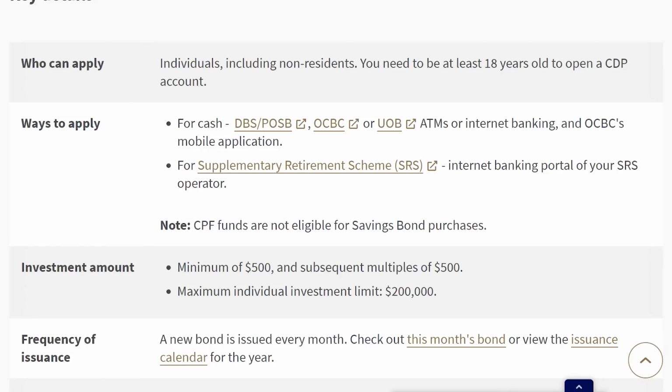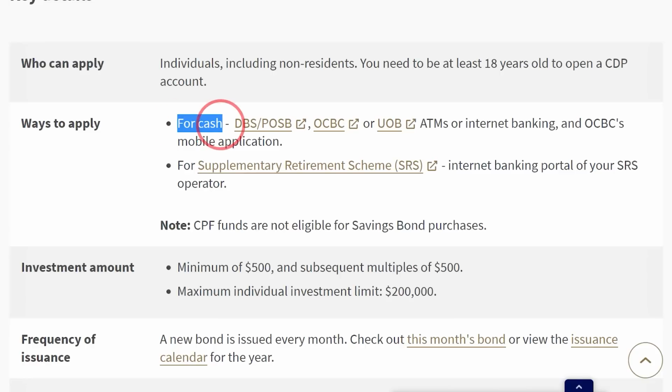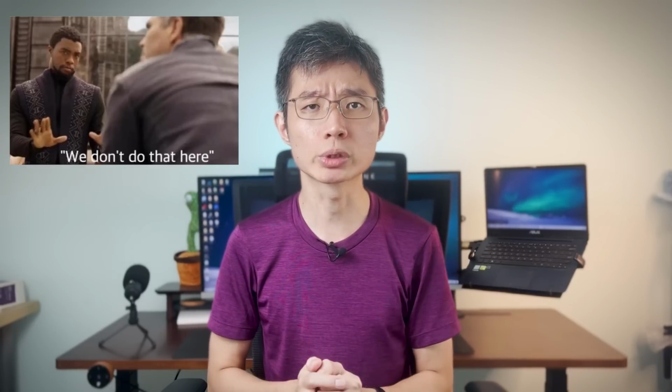You can apply for SSB through DBS PayLah or OCBC or UOB, either through ATMs or internet banking. But I suggest that you do not use ATMs, yeah? Later you press long and the guy behind you not happy, yeah? You can apply using either cash or SRS, but not CPF money, yeah? CPF be like, no, we don't do that here.